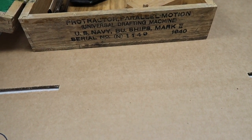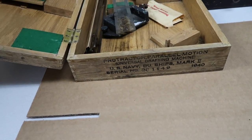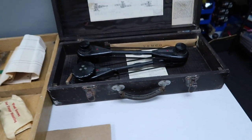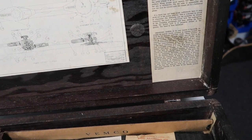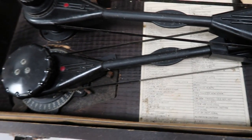Tells where it came from, 1940, serial number, all that. The box is really neat here. Everything in this one's kind of chewed up. And then this one probably is one of the better ones. This is listed as an aircraft plotter, and they have care of the bands. This thing has tensioning bands on it.